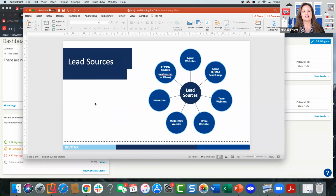So when leads start coming in, they're not always necessarily from remax.com. These could actually be coming from the booj office website for the brokerage that you're part of. This could be your own agent website. This could be a team website if you're part of a team. Or if you're multi-office, so if you're in a brokerage that has multiple locations, there are leads coming from all these different places. You can also get leads and set up and connect what are called lead parsers: realtor.com, HomeSpotter, Zillow. Those are the ones that are connected and synced up with booj, okay?